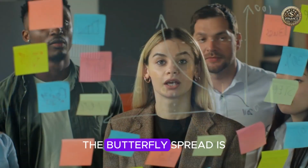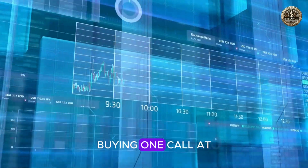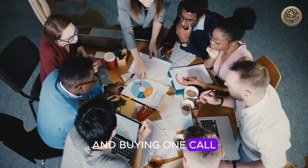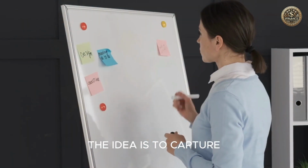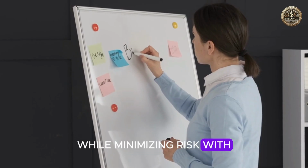Number 10. Butterfly spread. The butterfly spread is a neutral strategy involving 3 strike prices: buying 1 call at a lower strike, selling 2 calls at a middle strike, and buying 1 call at a higher strike. This strategy profits when SPY stays close to the middle strike price at expiration. The idea is to capture the time decay on the 2 short options while minimizing risk with the long options.